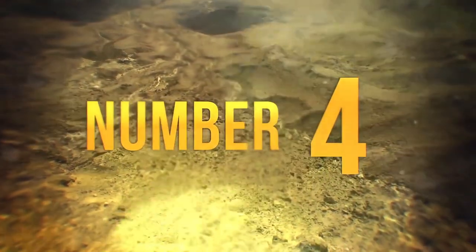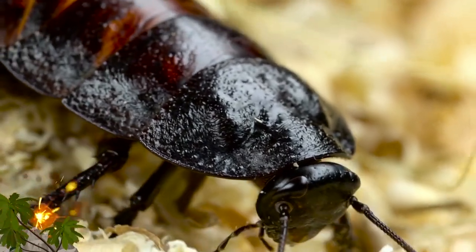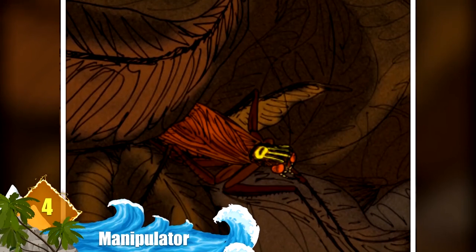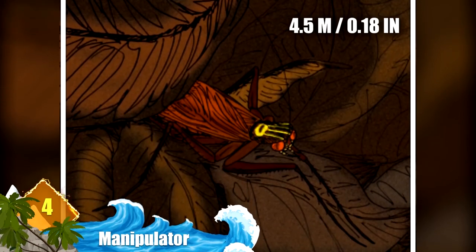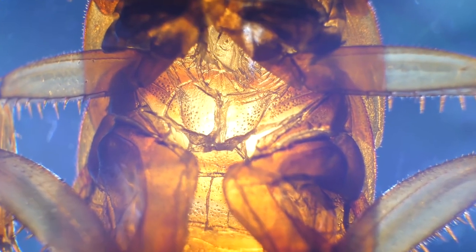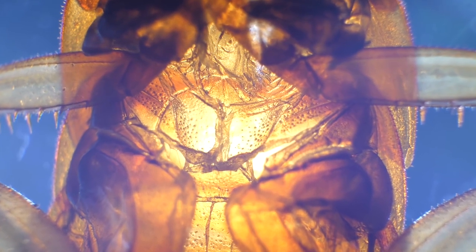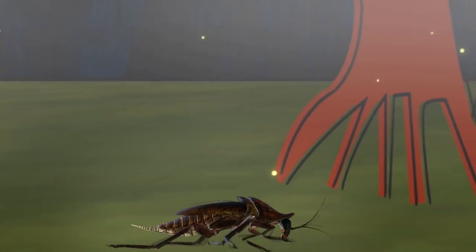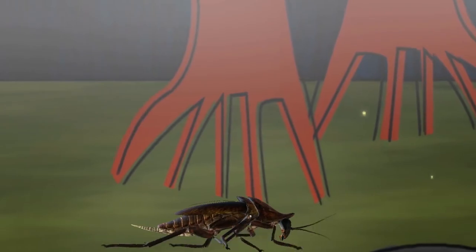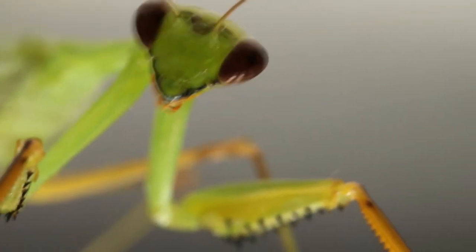Number 4, Manipulator. While we might assume a prehistoric cockroach was a huge version of today's insect, such is not the case here. But even though the Manipulator M was a mere 4.5 millimeters long, it would still give you a scare. It had a freely rotating head, an elongated neck, and unusually long legs that were used for chasing prey or ambushing it. Experts say it probably hunted at night as it skittered around nearly 100 million years ago. Even though it's identified as a cockroach, its closest living relative today is the praying mantis.